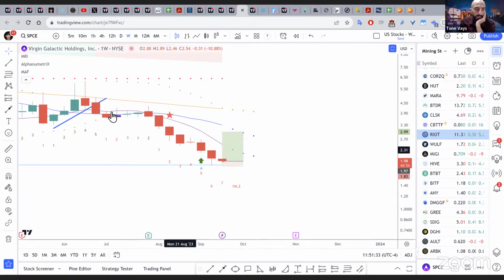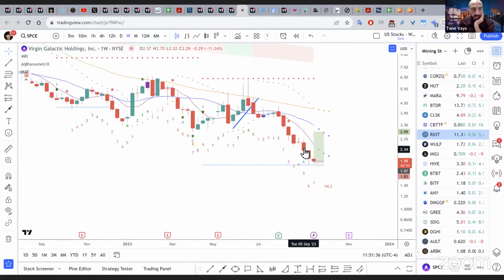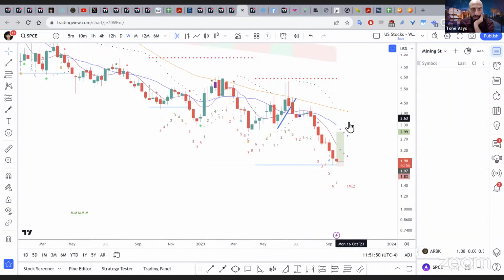Let's see how this works out. Now there is a weekly MRI buy coming in. So if the stop loss gets triggered, I would probably do the trade again at double the amount I did the first time off the MRI weekly buy.